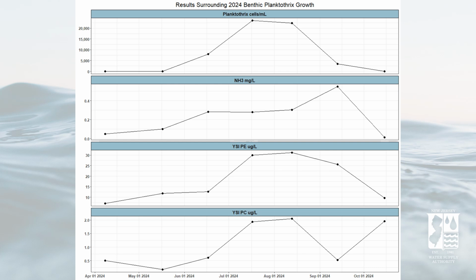Now, in order to put this all together, I think it would be helpful to focus on the benthic growth of Planktothrix during the past year. In the top graph, we see the Planktothrix cell densities increase throughout the spring and the summer, and then decrease in the fall around destratification in October. Underneath this, in the second graph, we see ammonia increasing throughout the spring, stabilizing in the summer, as it is consumed by the growing Planktothrix population, and then peaking in October following destratification and Planktothrix die-off.